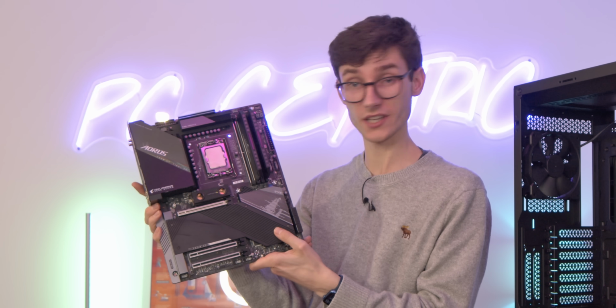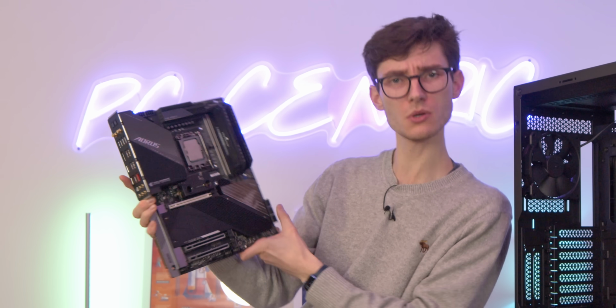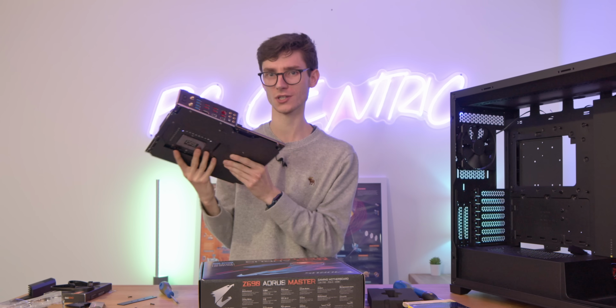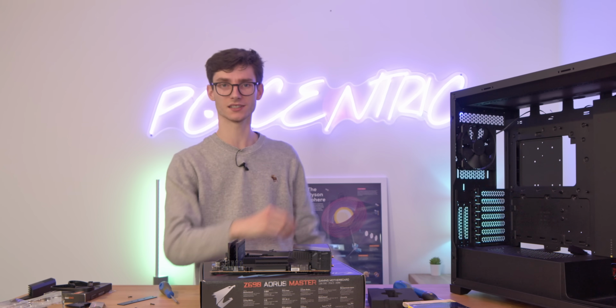Let me know your thoughts on this. Do you like the look of this motherboard, or would you have gone for something else? Still time for me to change. Nothing's final. Not till it's hard-lined and custom painted and it's done.